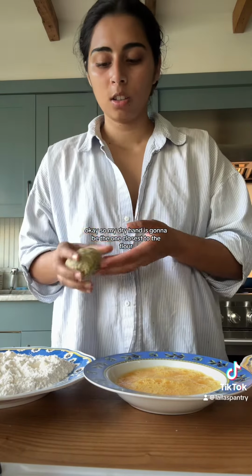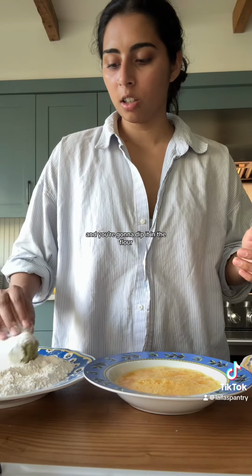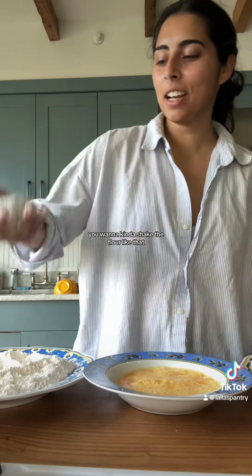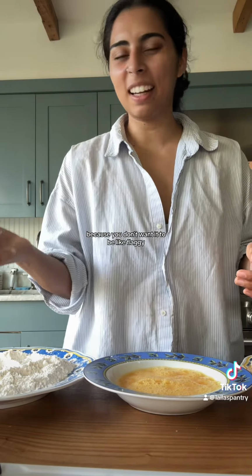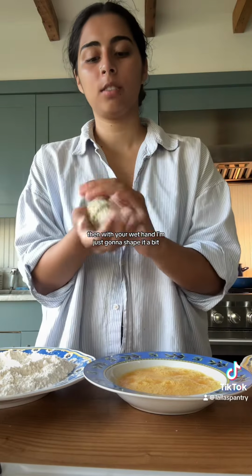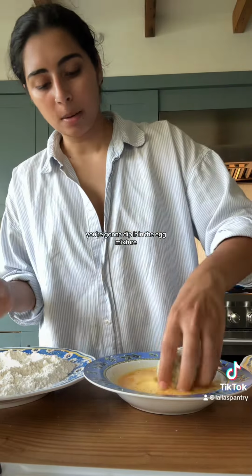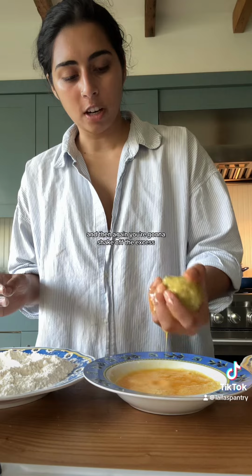You're gonna have a dry hand and you're gonna have a wet hand, okay? So my dry hand is gonna be the one closest to the flour. And you're gonna dip it in the flour. You wanna kind of shake the flour like that because you don't want it to be claggy. You don't want a ton of flour on there. Then with your wet hand, I'm just gonna shape it a bit. You're gonna dip it in the egg mixture. The flour helps the egg stick, and then again, you're gonna shake off the excess.